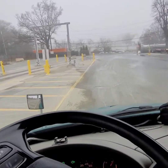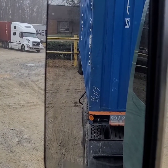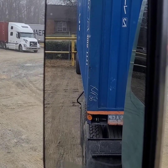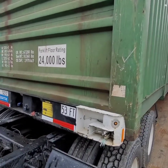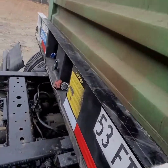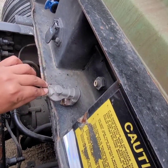All right, guys, let me go drop this off so I can pick up my next. Guys, we just backed up. Let me disconnect, drop it, and get the next container. Guys, just backed into my container. When I came to inspect, had a broken airline fitting.